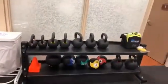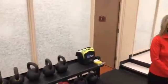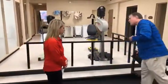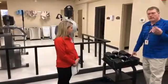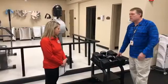We have some kettlebells for some higher level strengthening. We have medicine balls for, again, that higher level strengthening when we've got an athlete who's getting ready to go back to sport, or even somebody who's going through a work hardening program, and post-op they need to get back to work at a job where they have to do some heavy lifting. And so we also have some heavier weights here. Again, these are not necessarily for people that are just starting out in rehabilitation. This is more for higher level performance is what we're looking at.